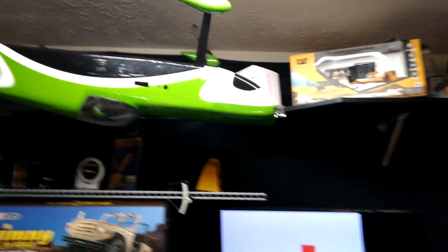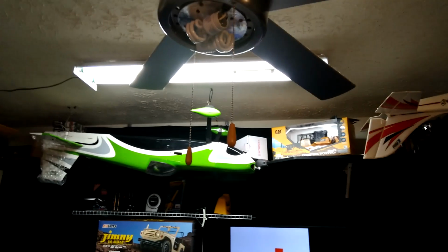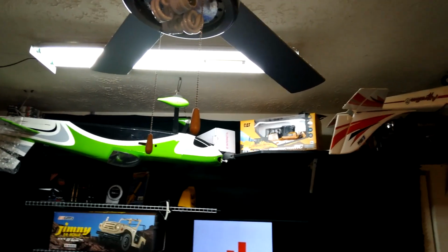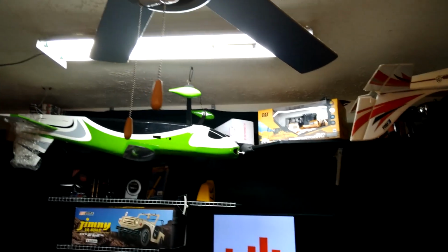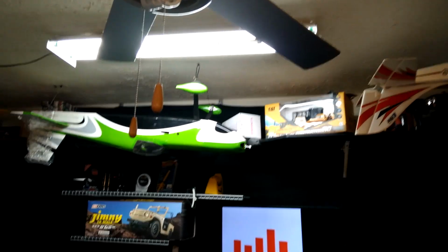And the planes were a lot cheaper a few years ago. And I got it basically for the receiver. I think that plane was like $260, $269, something like that. And the receiver was like $104 maybe. So I got it just for the receiver.